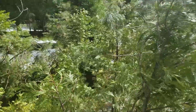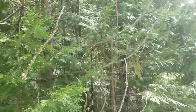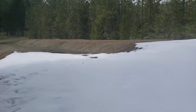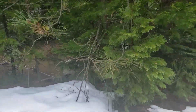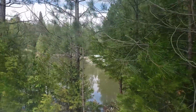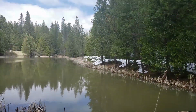Where'd I walk from? So I was, it's probably, it could be down over in this area. Yeah, I think it was like right back through there. And so this is about how far I am here. Although, yeah. And so, this here is the piece de resistance, which you call the creek. And it's pretty nice. Nice little pond.